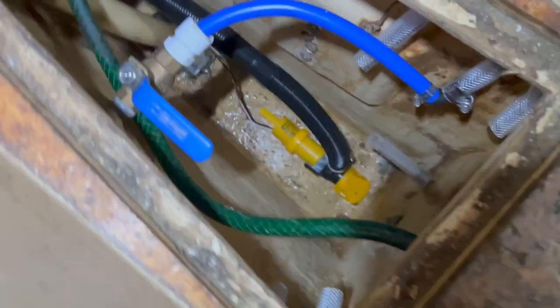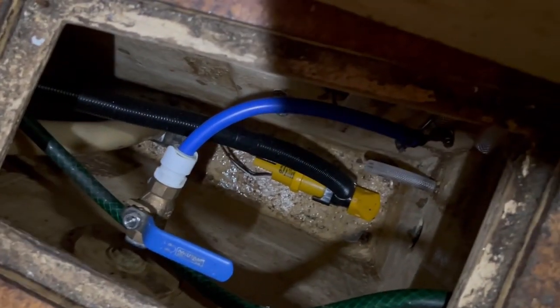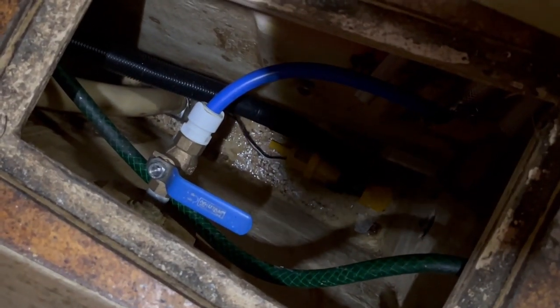The bilge, I think I showed you that before. A bit hard to see down there. There we go. Fitted the bilge pump. That's the new saltwater stopcock. And that garden hose there, I just left that.